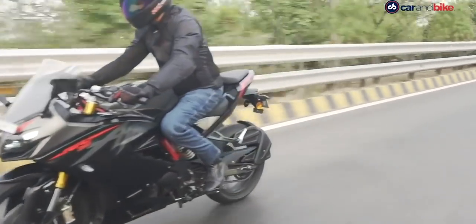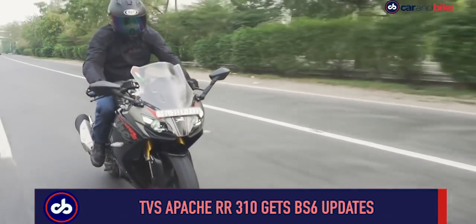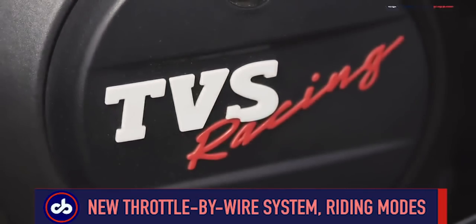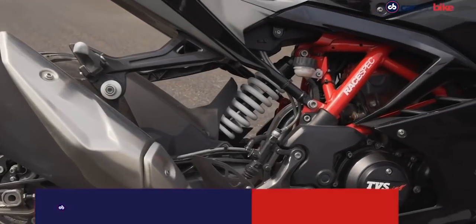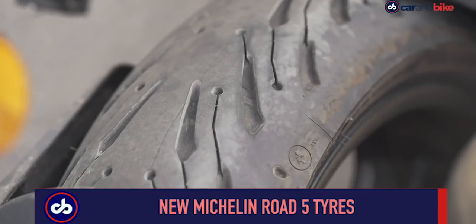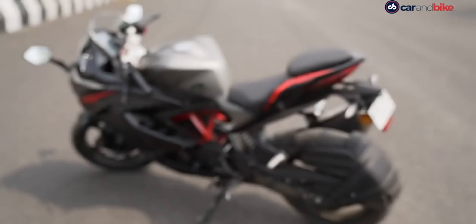The flagship from TVS Motor Company, the Apache RR310 gets updated. It now meets the latest Bharat Stage 6 emission regulations and also gets a few cosmetic updates. But the changes are more than skin deep. The RR310 now gets new technology in the form of electronic throttle-by-wire riding modes, different ABS levels, and also gets new Michelin Road 5 tires with better grip and handling.